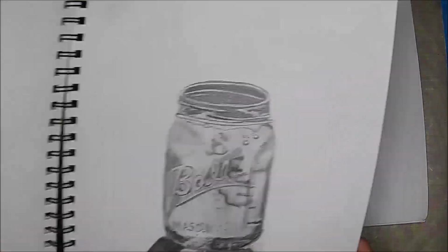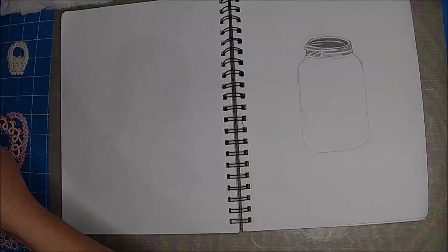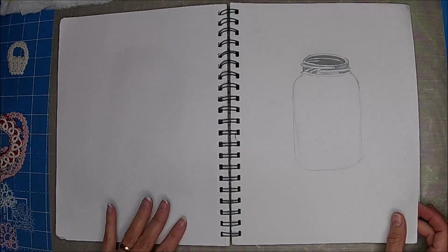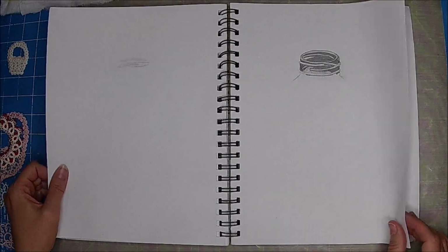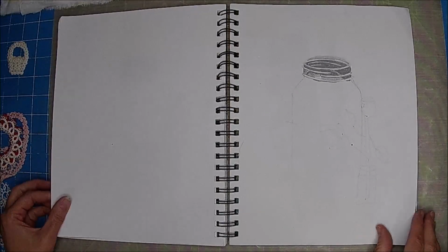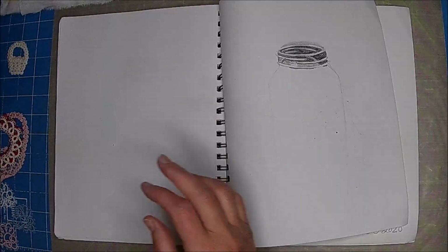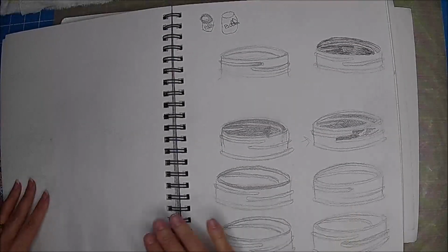So I went back to this book, which is a mixed media book, and did a bunch of drawing because I have more papers. And then I felt like it was still off, and so I did it again. I felt like it was too tall, so I did it again. Still didn't like it. Where's my other one? Did I do it on here? Yeah. And so I guess I went over to this book again.